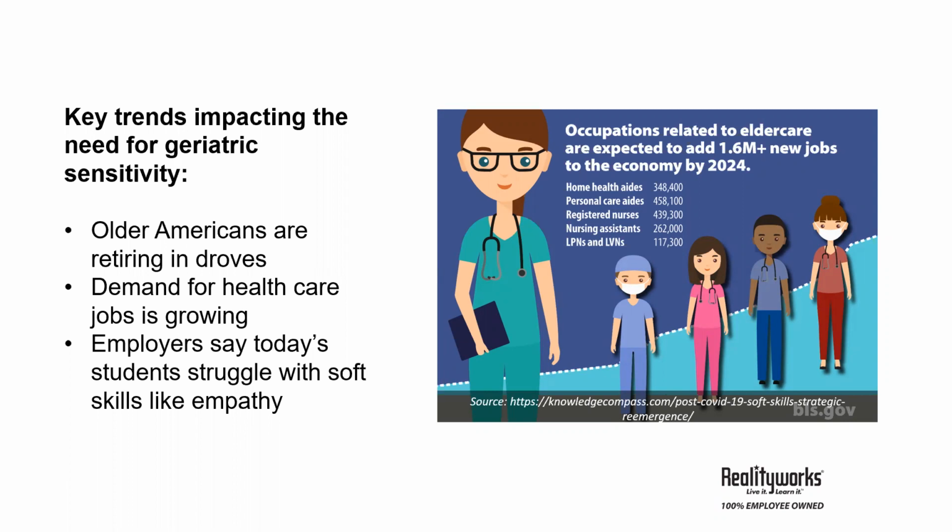So where does that leave us? Well, we have a growing aging population, plus enormous growth of occupations related to the care of older adults. And we have a generation of students who employers say struggle with soft skills like empathy, which, as you know, is absolutely a requirement of providing quality care for aging populations.